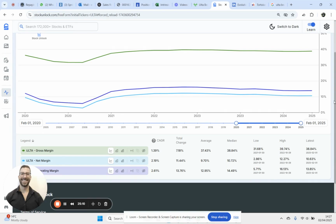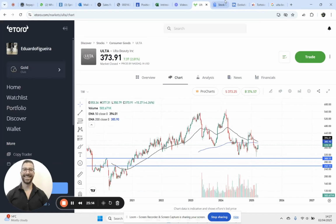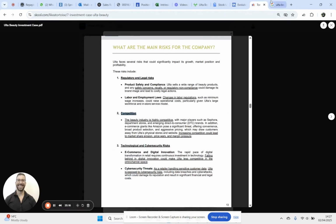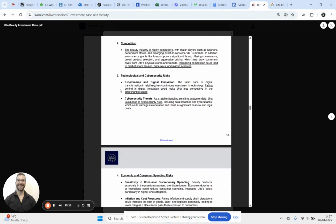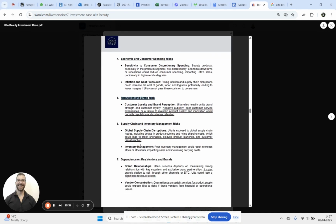Okay, so this is something we need to track. We continue to track it. Going back here to our thesis, the main risks: we have competition. Then, of course, there are regulatory and legal risks. Typically, some of these risks apply to every company across different industries, right? There is always the reputation and brand risk.